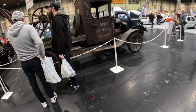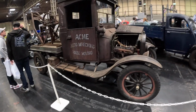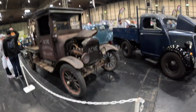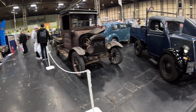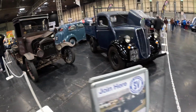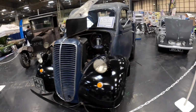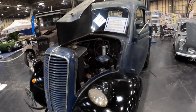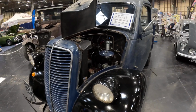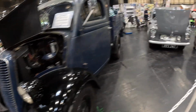We've got some Ford commercials here. So we've got this Acme auto wrecking house moving truck. Isn't that fantastic? It's got nothing on it, so I don't know what it is, but we've got another sort of Ford. I guess it's a Popular. It's a Ford Sun, of course. It's commercial. E83W commercial. Looks fairly similar, sort of fronted or similar shape to a Popular, but obviously it's not.